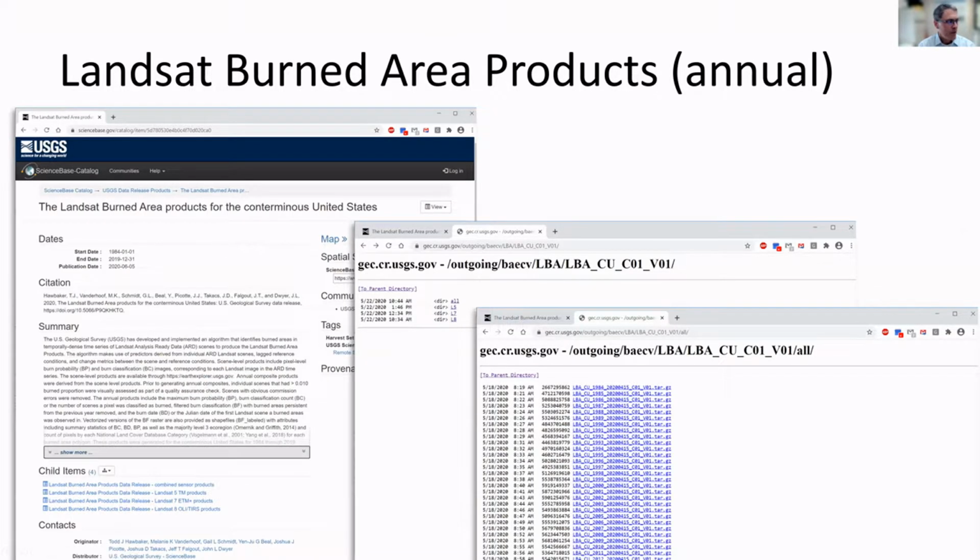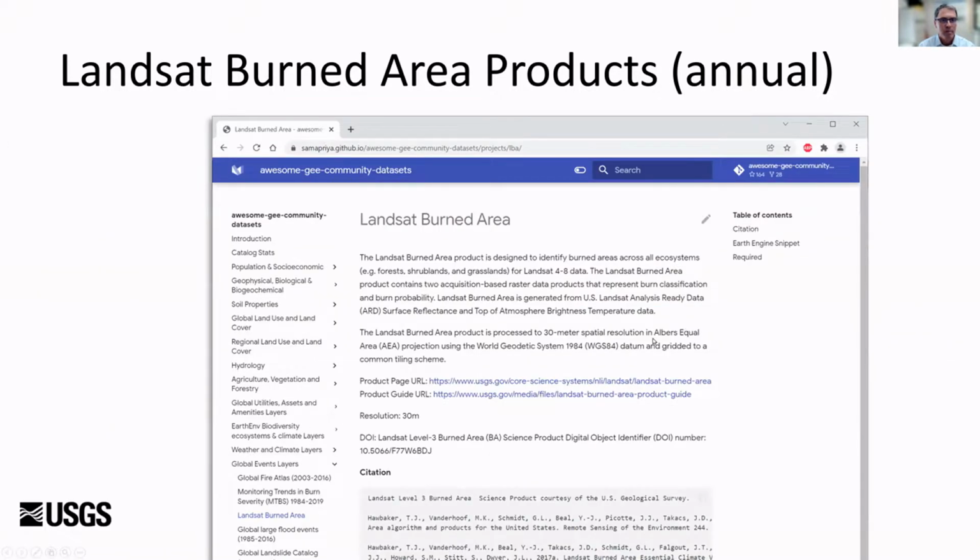The annual products are delivered through USGS's ScienceBase catalog and also through our center's FTP site. These were generated for scenes from the individual Landsat sensors, and then all sensors combined. Each year has a compressed tar file that contains all those annual level products, the 4 rasters and the shapefile that I described before. And recently, the awesome Google Earth Engine community data sets ingested our data, so they're publicly available through Google Earth Engine now. I think right now they're current through 2019, and we'll hopefully get the 2020 data on there. So if you are Google Earth Engine users, this is a new way to access the data.